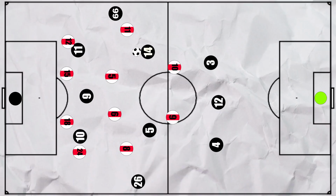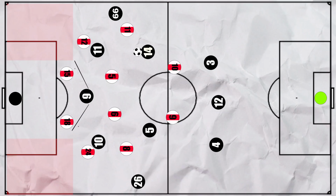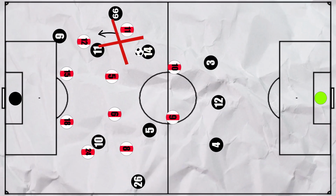One thing to note is that often from these positions, Firmino would make a dangerous third-man run into the wide areas on either side, but was often not found with a pass.